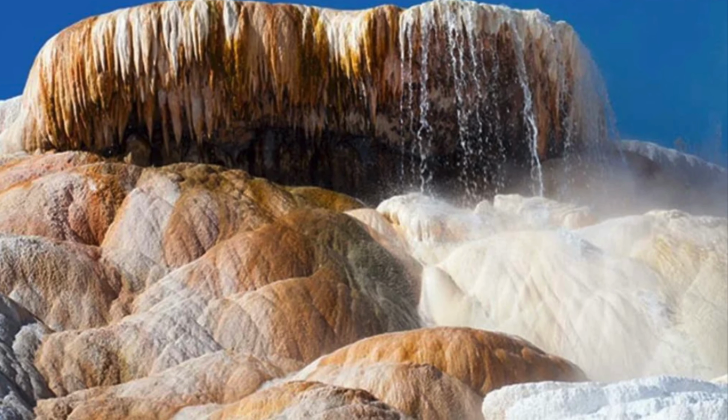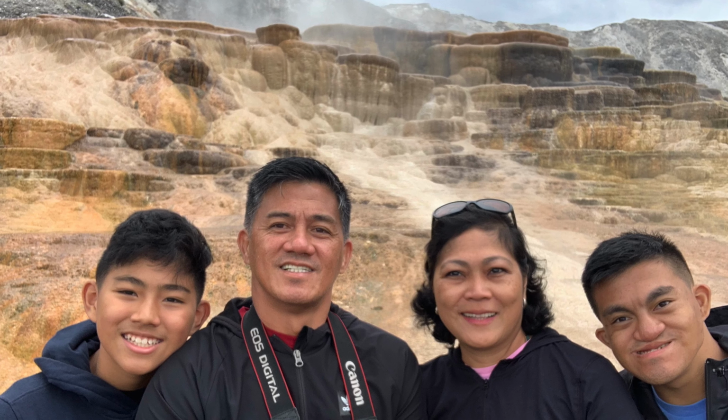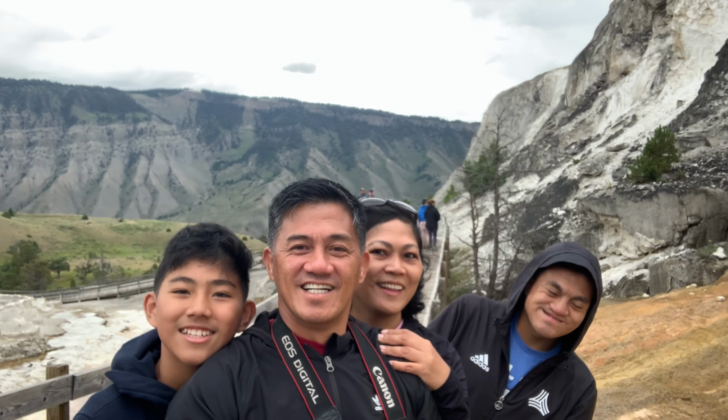Algae living in the warm pools have tinted the travertine shades of brown, orange, red, and green.